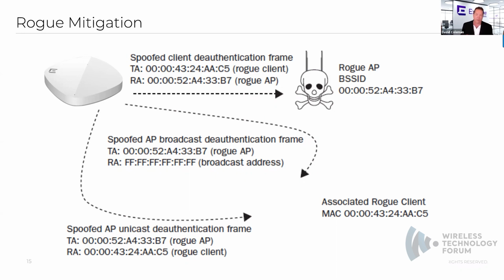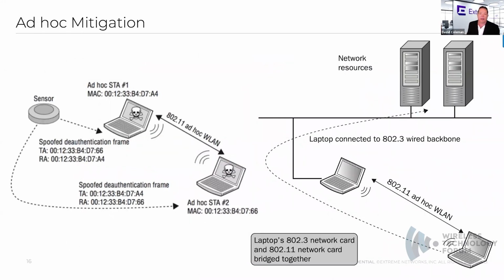Different vendors offer either automatic mitigation or manual mitigation. Depending on the customer and the situation, manual mitigation might be better as opposed to automatic. But I can tell you that we have a lot of very large customers that are confident in our solution, so they use the automatic mitigation as a temporary stopgap to disable the rogue AP, and then they can go and triangulate on it and pull it out. Another method is switch port suppression. If you can detect what switch port the rogue AP is plugged into, you can send an SNMP trap down to that switch port and turn it off and effectively deny the AP.